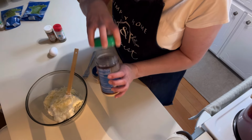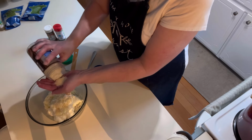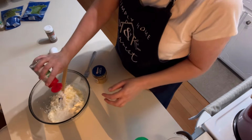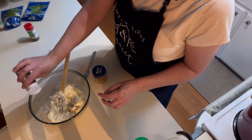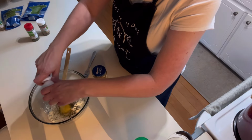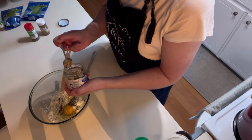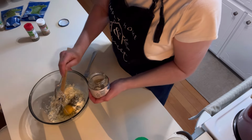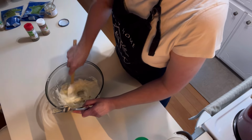I'm gonna add in 2 tablespoons of grated Parmesan cheese. Next, I'm gonna add in some parsley. You could use fresh parsley if you have it on hand. We're gonna use dried, and then some dried basil also. We're gonna add 1 egg, and we're gonna add in some minced garlic, or if you have fresh garlic, you can grate about 1 clove of garlic. That's a little bit more than I wanna put in there. That's better. And then we're just gonna set this to the side until it's time to assemble our baked ziti.